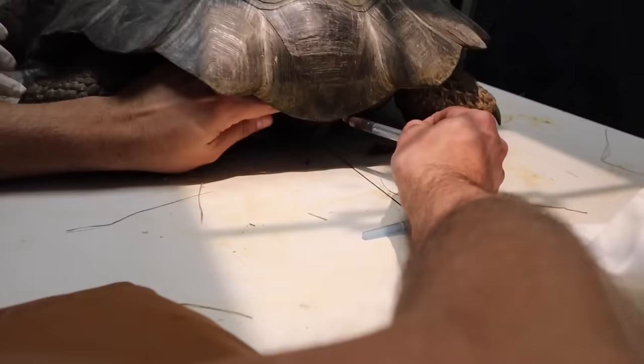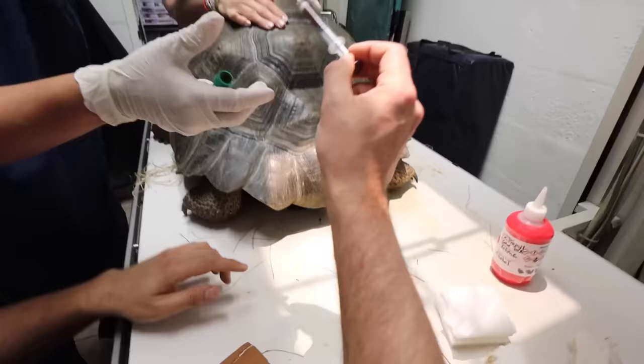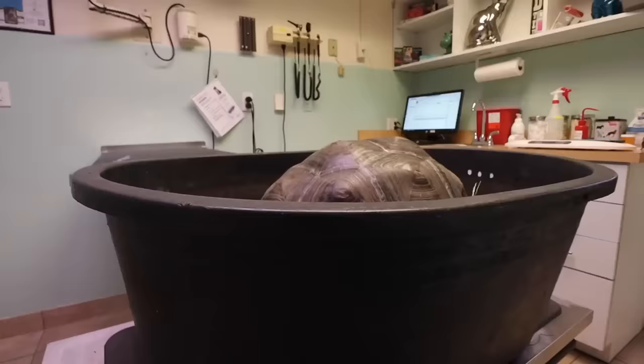A lot of times tortoises can be tricky to get blood work. Sometimes you have to try 5, 6, 10 different times, but he got it on the first try, which was impressive. Good job, doc. So right now we just did that blood work and we are getting ready to do our x-rays. So we did our x-rays, doc is reviewing them, and we are back in the waiting room. So this girl was an incredible sport about all this.